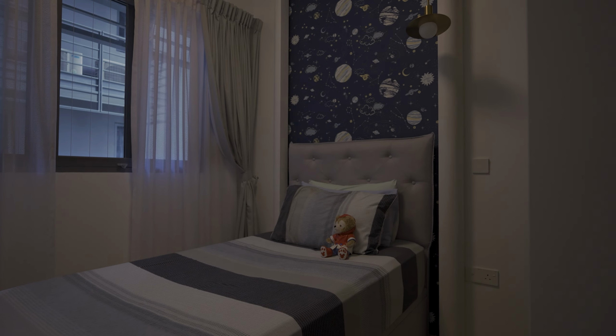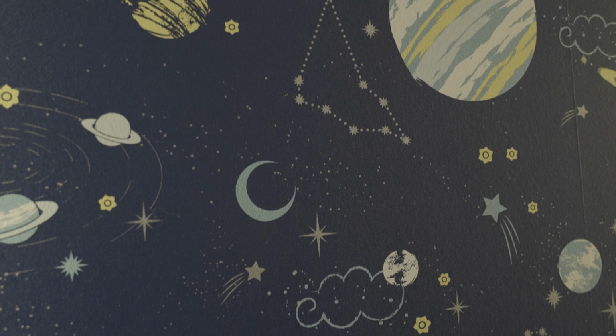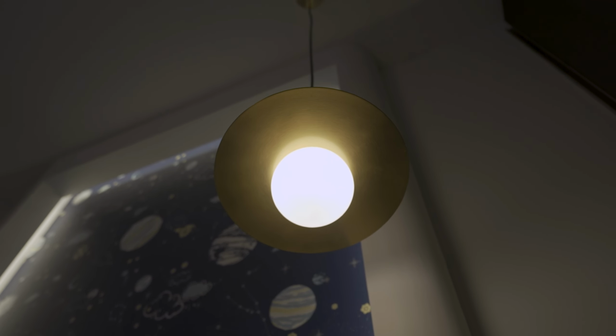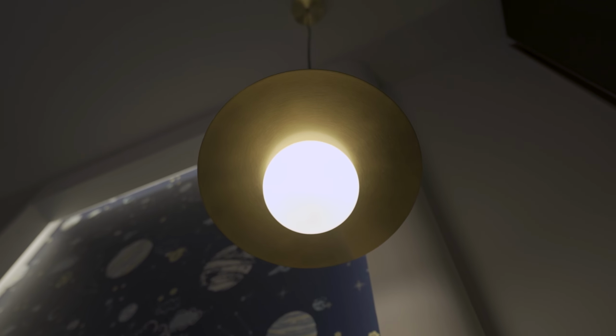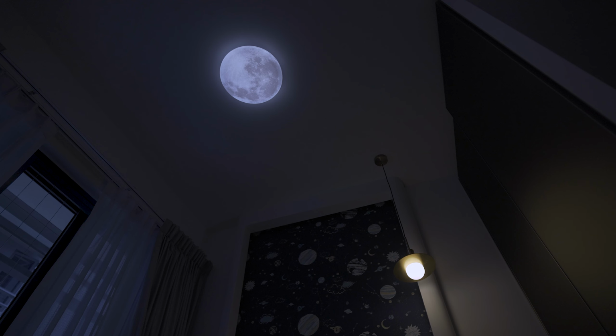Every bedroom boasts a distinctive theme. Our son had picked an outer space theme to fill his room. A spacecraft-shaped hanging lamp doubles as a reading lamp, while the moon-inspired ceiling lamp adds an otherworldly touch.